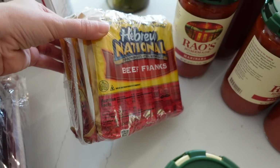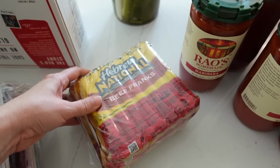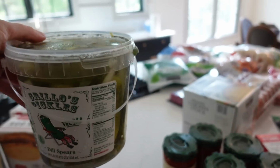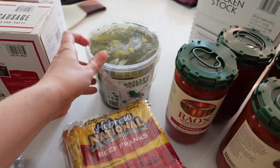And so we get these all beef hot dogs. And this is a steal at Costco. It is a fraction of the price than if you were to buy it at a regular store. So we always get that from Costco. And then our favorite pickles are Grillo's pickles. And this is a ginormous tub of them. We'll eat them by themselves, but I'll also chop them up and put them into egg salad and that kind of stuff. So those are really good.